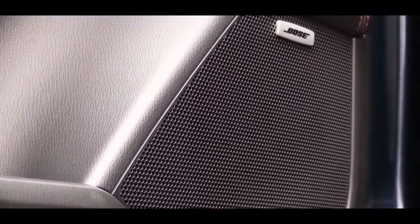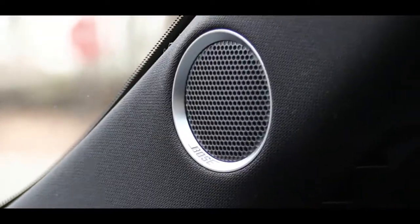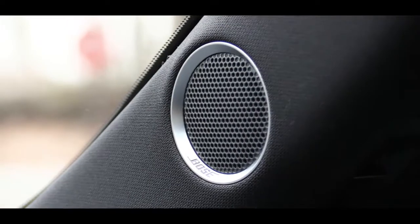So you guys know what we have to do next. Let's turn on the radio, see what we got playing this morning, and let's test out the clarity of this 10-speaker Bose sound system.